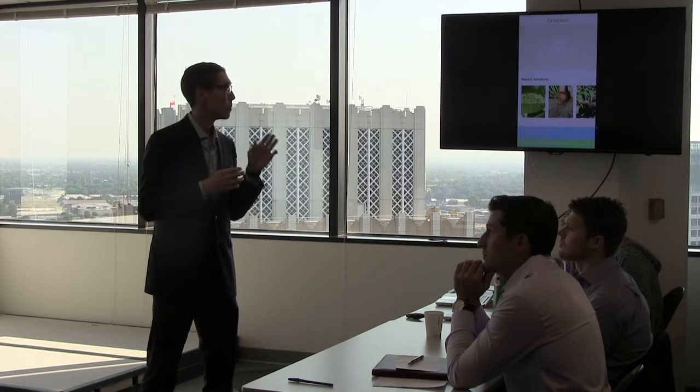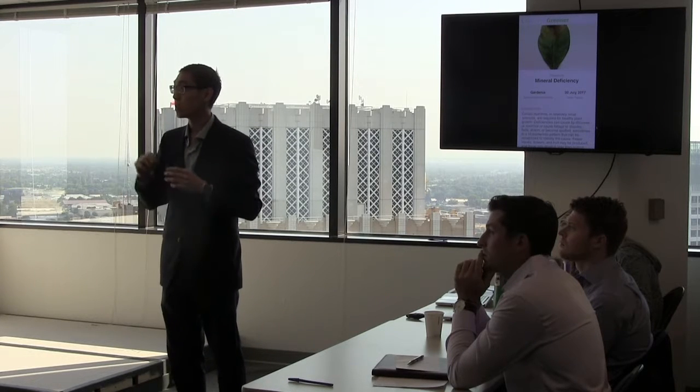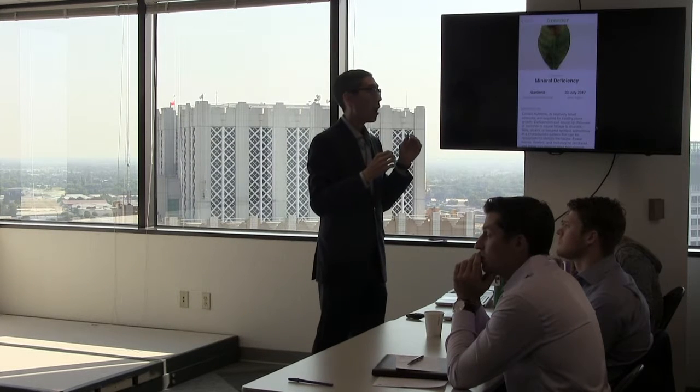Now, let's go ahead and look at a gardenia leaf that does have a problem. Let's see. So, here we have the leaf. Pull it up. Perfect. It shows that it has mineral deficiency. Exactly what we want to know. And then use the solution to diagnose and treat this plant disease.